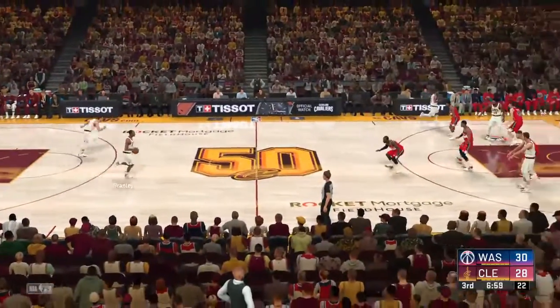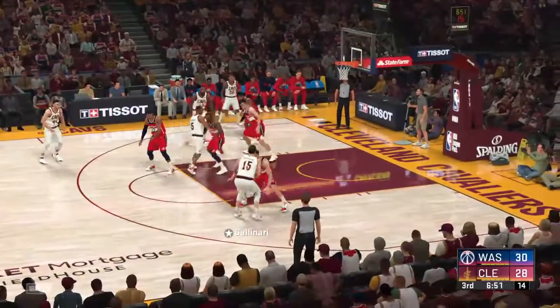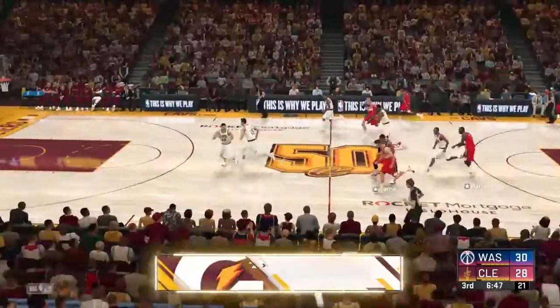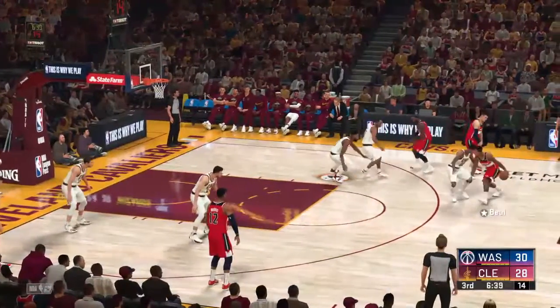Here's Bradley. He's gotten some minutes, but nothing on the board yet. While we've got a moment, let's set the floor. Brought to you by Gatorade, all fueled up for the second half. And so in the game for the Cavaliers, Gallinari is out there with Hayward. Then there's Avery Bradley. Then there's Jordan Clarkson. And it's Thompson in at the 5.